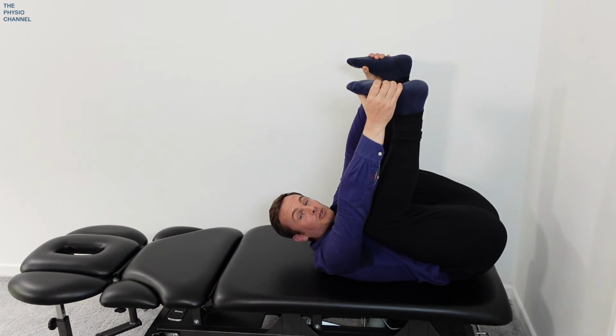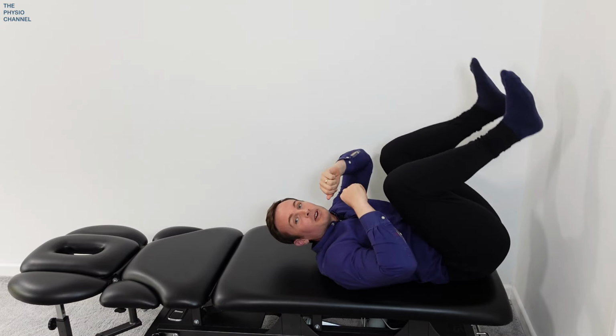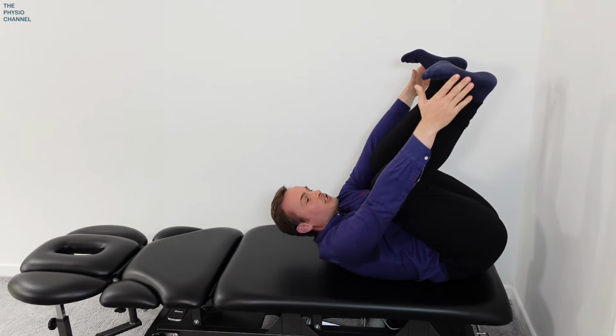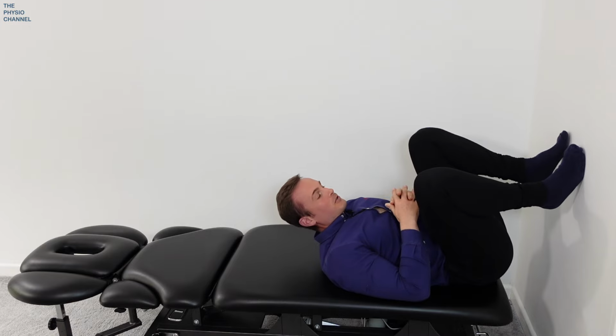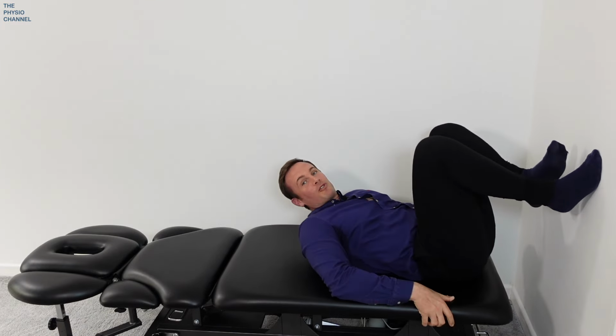That's not that difficult to do, but if it feels a bit uncomfortable, or when you do it, if you're straining, remember this is supposed to be a relaxation exercise. So if you're struggling and straining to get into this position, then this is probably not helping to relax your pelvic floor muscles. Okay, pause the video and have a go. Okay, well done. Hope you're feeling a bit more relaxed now.